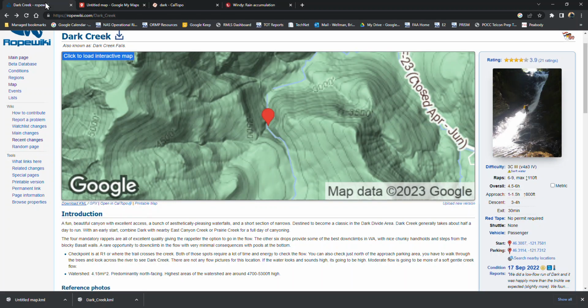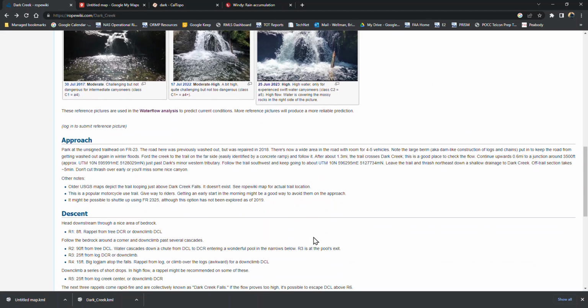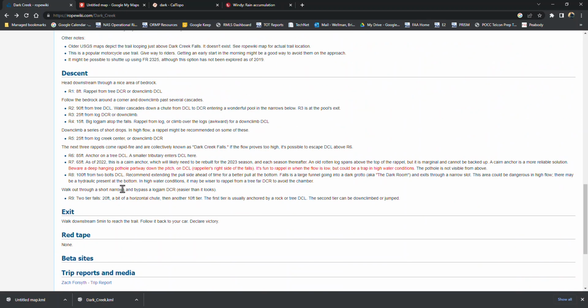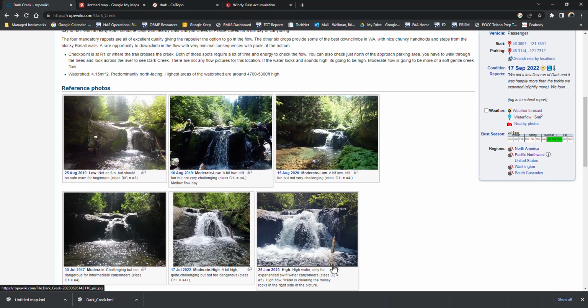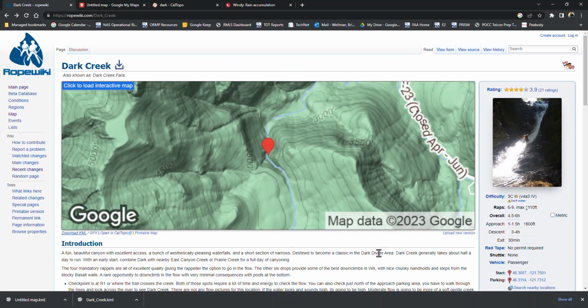I'll come back here to Ropewiki and roll this down. I think everything's on here. Once you have an account, you can edit. I just did some edits on here this morning for the Dark Creek. This is a community page where everybody tunes this up and keeps it up to date. But yeah, this is about all I know about Ropewiki and the flow data, entering flow data and making some maps.